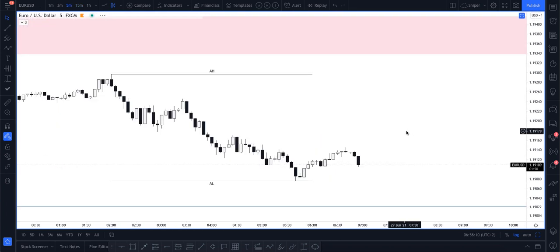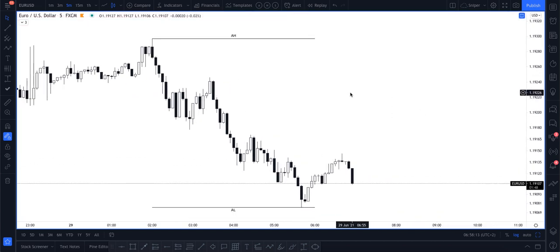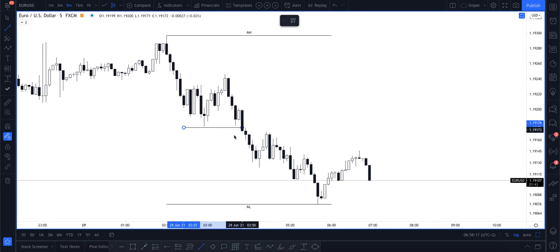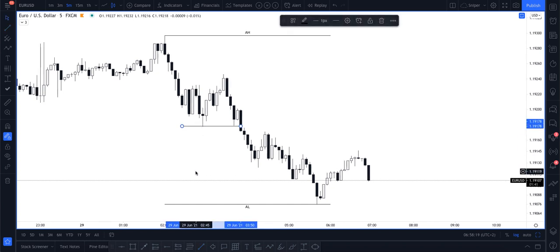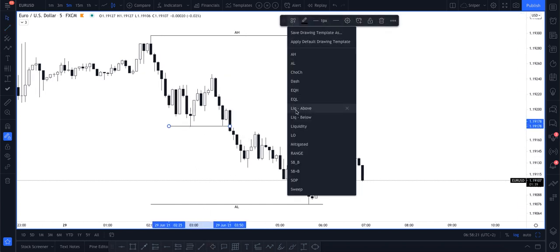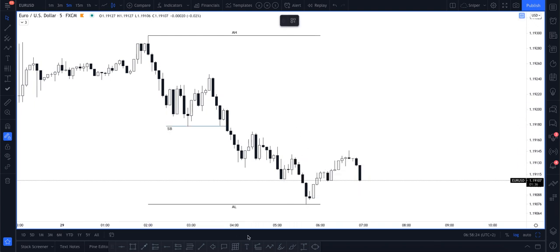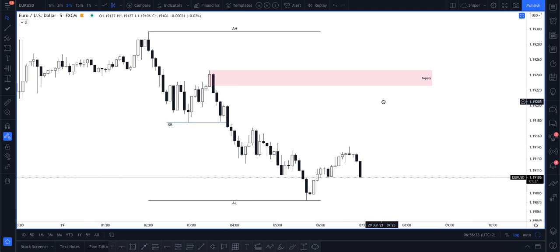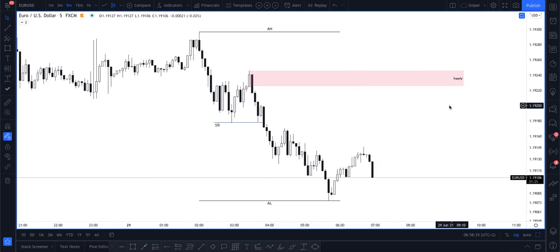If I look at the 5 minutes, you can identify this. You have this structure break over here, followed by a move that originates from this area over here. So that then would be my ideal area for price to return to, to take a sell from this area. Something like this.